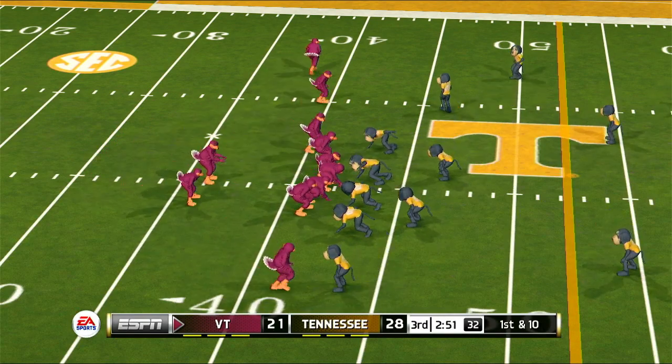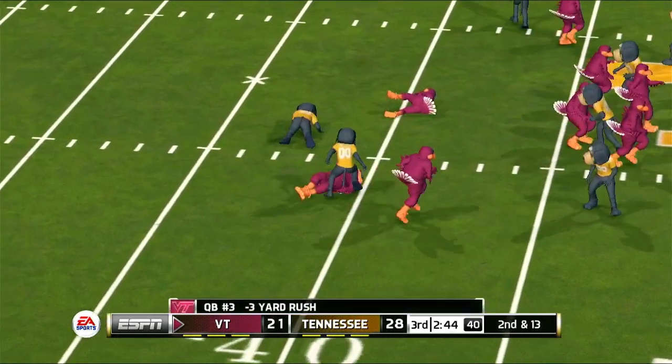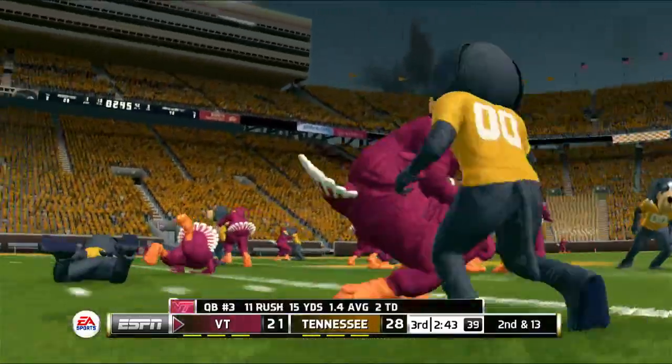Four down, four down. Watch number five. Go! And they'll get him in the backfield. That play was over before it got started. That was just a case of the offensive line getting beat at the snap of the ball.